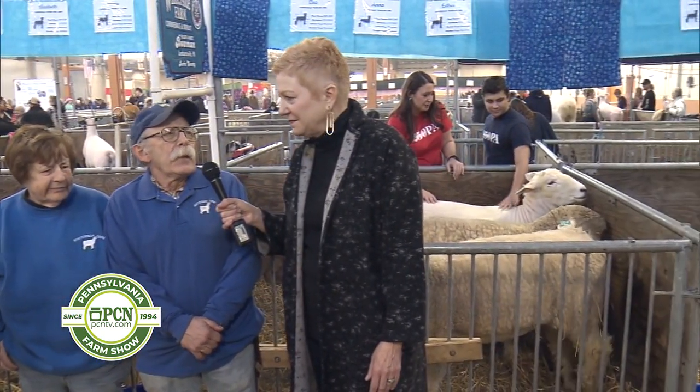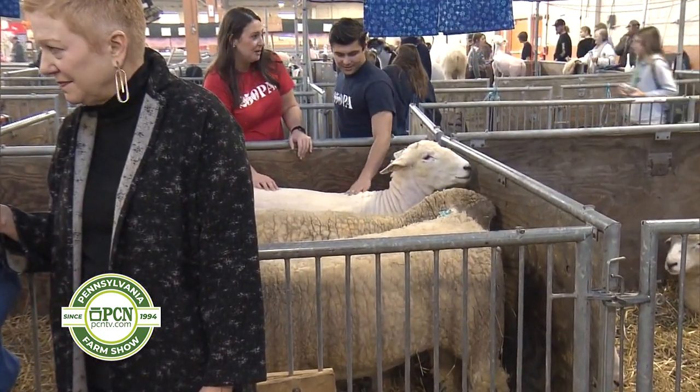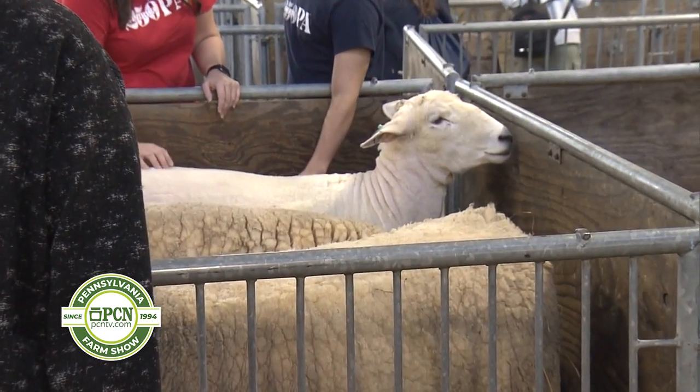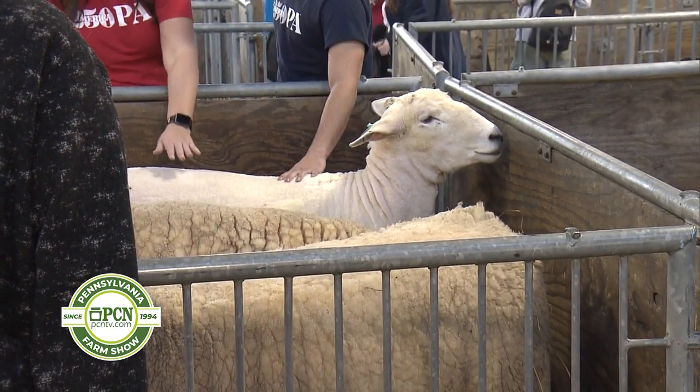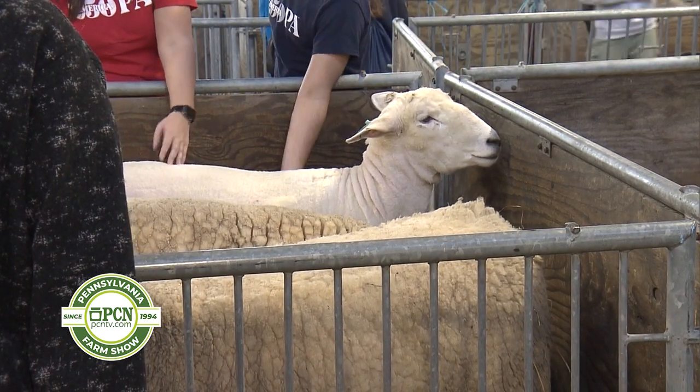Now, on a more positive note, how many lambs do you lamb out typically in a year? Well, we lamb about 40 ewes, brood ewes, and then we try to have twins, as many twins as possible, and about the last couple of years, we've had 150 lambing percentage, so that brings us up to about 60, 70 lambs.